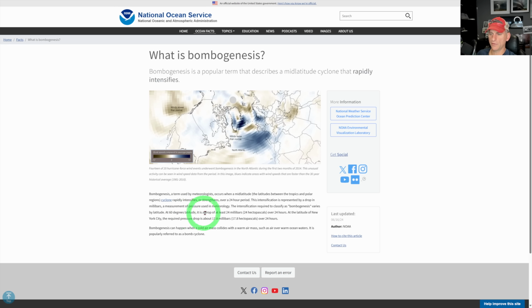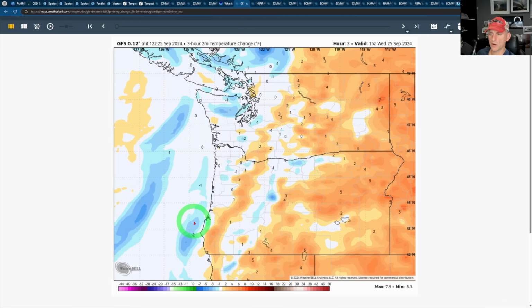You can see that it does depend on pressure drop in a 24-hour period. That's all that it means here. It's not calling attention to any certain type of wind or precipitation amounts. It is purely the drop of pressure in a 24-hour period.